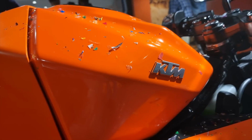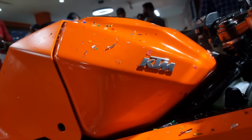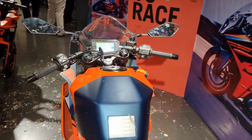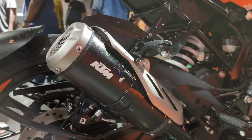As I told you, the tank recesses are slimmer, so you can grip the tank much more effortlessly. The tank is bigger, thankfully, that's a major plus. 13.7 liter tank for better tank range. The clip-ons are well set, adjustable by 10 millimeters is what they say. Now, whether we get that for the Indian variant, you can clarify with the showroom guys.